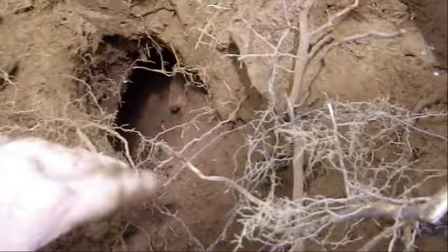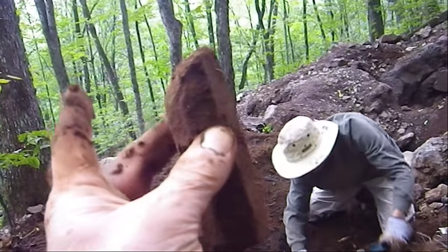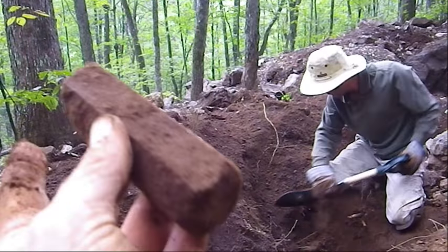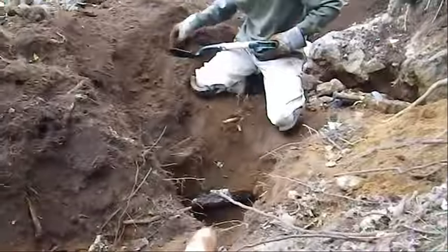I can go in right to my shoulder there. There we go, look at that. Getting more and more in my little pit here. This is great. Enjoying myself here today. And Jeff just seems to be finding titanite. Maybe it's because he's digging lower down than me.